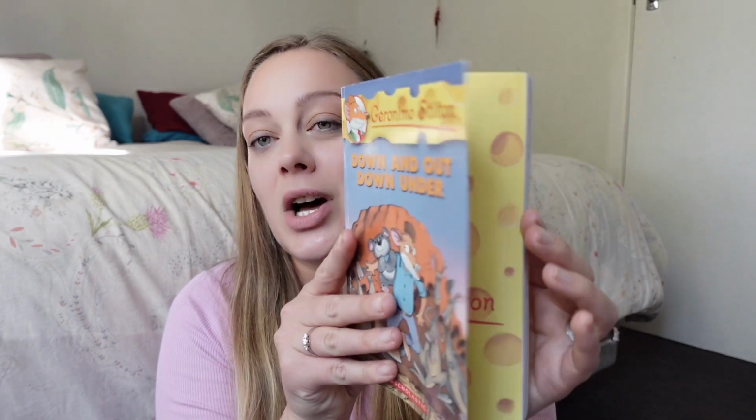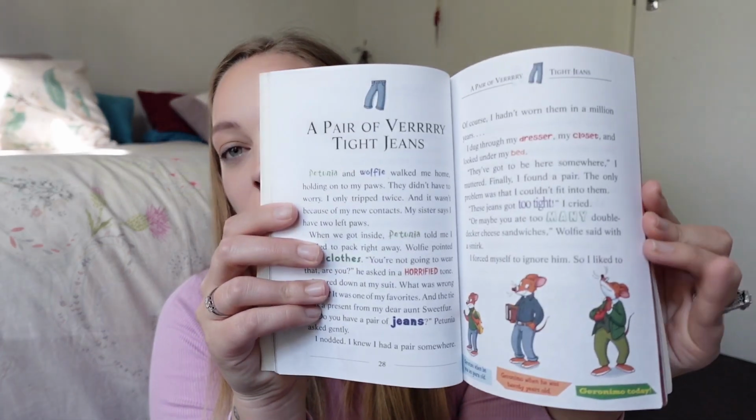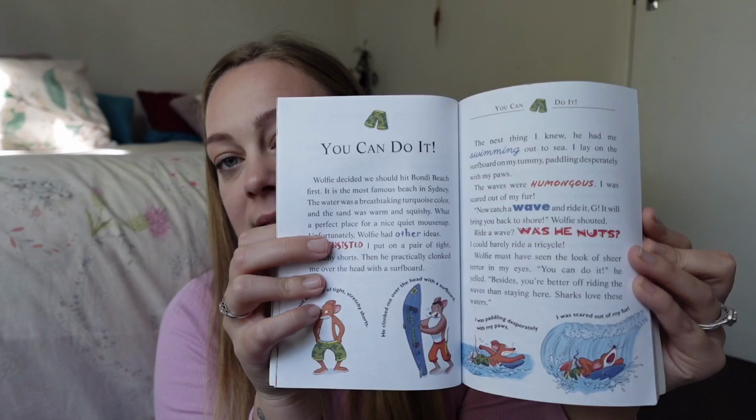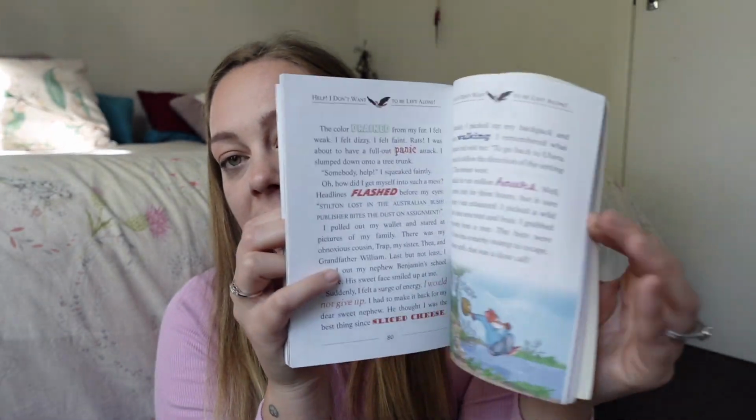We really like Geronimo Stilton in our house. It's fun, it's engaging, it's colorful, it has a lot of cool writing and different colored words. It's quite easy to read and it's quite quick, so she really enjoyed that, and she already read this book. She gave it a 2 out of 3 stars, so that's good.